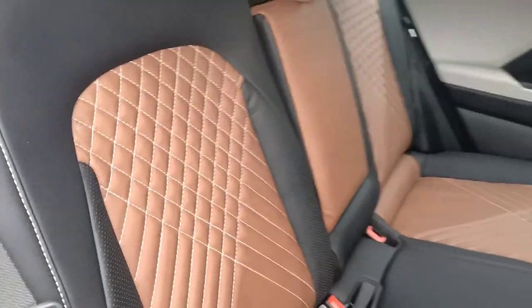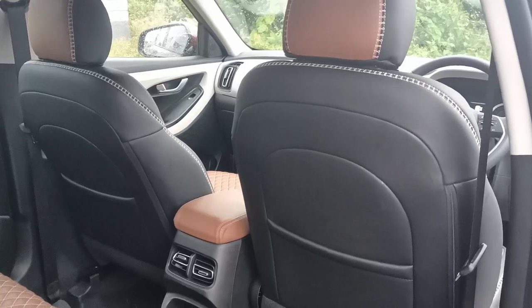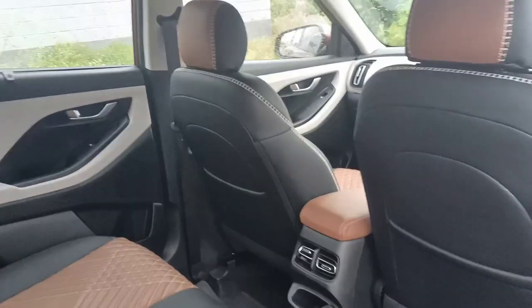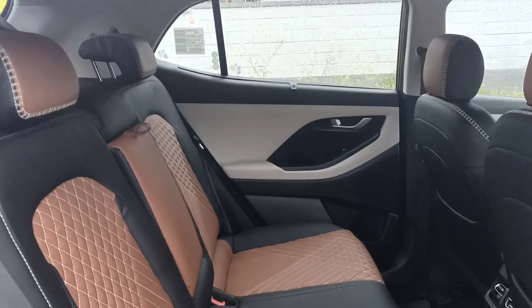Since they have given a back foam here, the dust doesn't enter inside. If we just vacuum, everything comes out. And this is the front seat cover backside finish. Here also they have used microfiber. So this is the final finish.